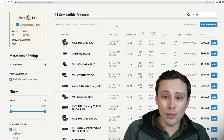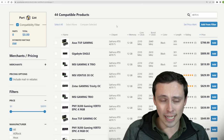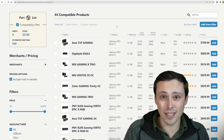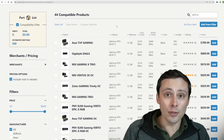Now, maybe you have some kind of use case that I don't really test, like VR or heavily modded games or something like that, and maybe you know more about the VRAM capacity needs for that application than I do, but in just the normal games out of the box like I tested, I really think the 4070 Ti is offering you very similar performance.